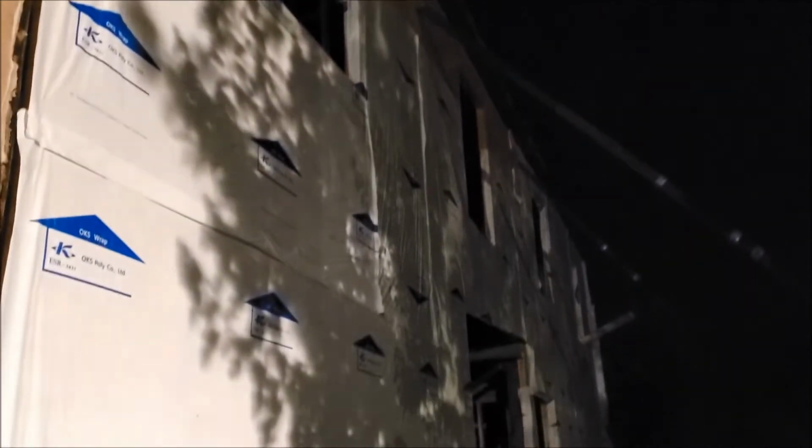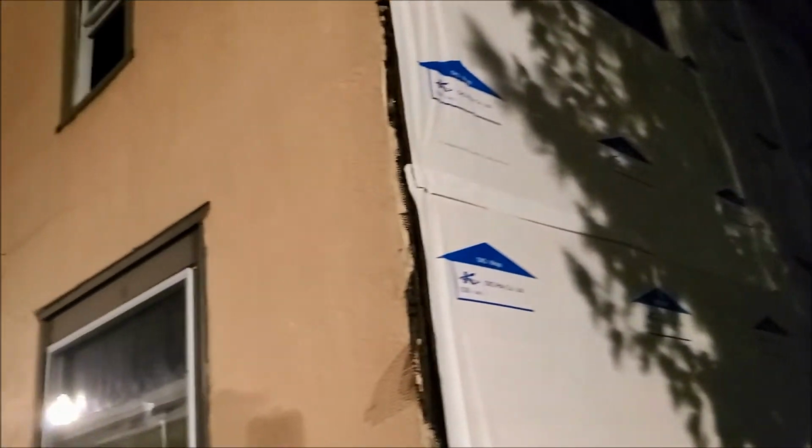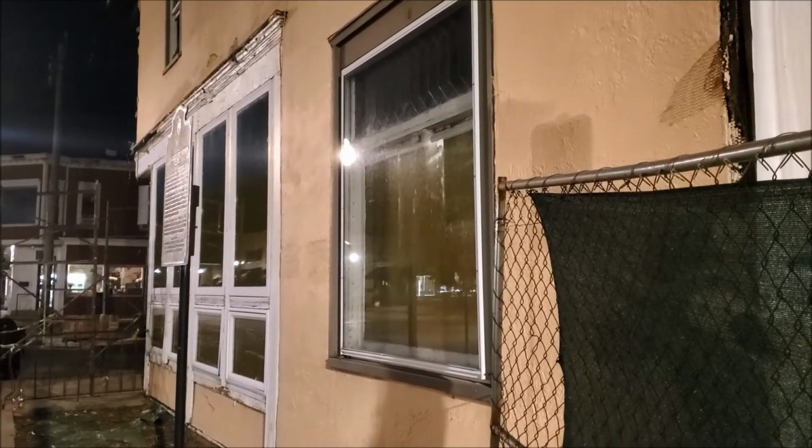And I really thought they were going to tear it down, the work that I was seeing them do back here, but no, they got all this wrap stuff up, and I think they're going to be redoing all the walls, windows, and everything. So there you go. A very good update to provide there.